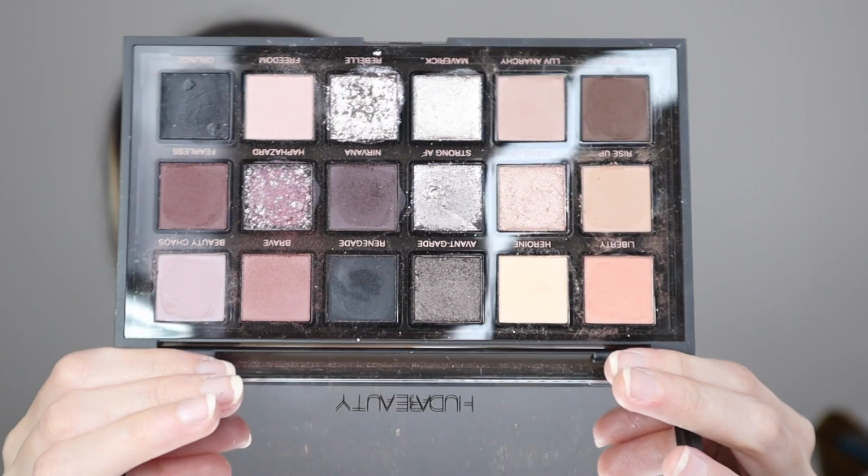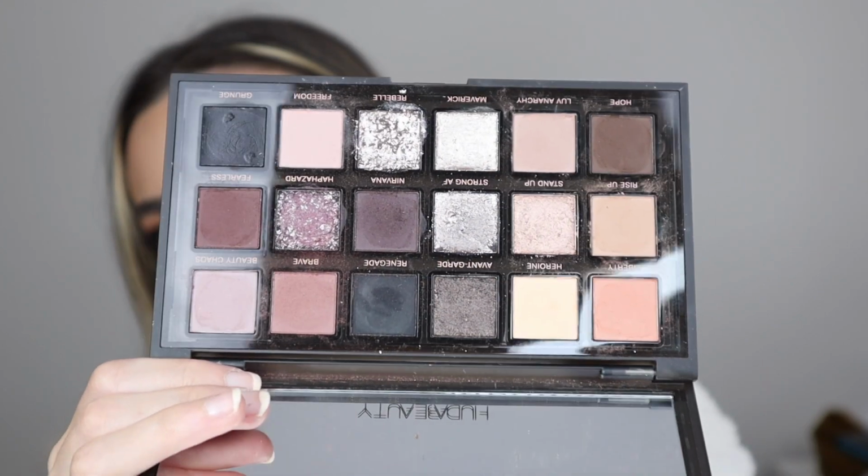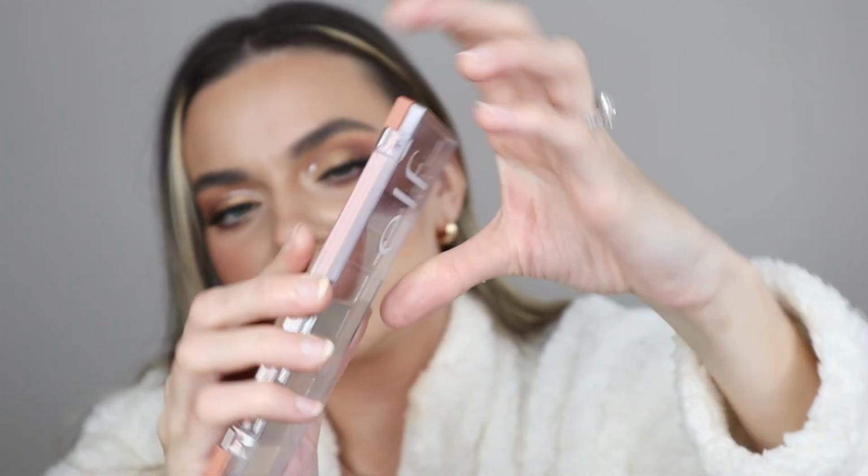So pretty. This is probably my most recent purchase palette. Stunning, cool tone, highly pigmented palette. Love, love, love. And then I have this e.l.f. affordable palette. This is in this shade. I have the Rose Gold Sunset Stripped palette by e.l.f.